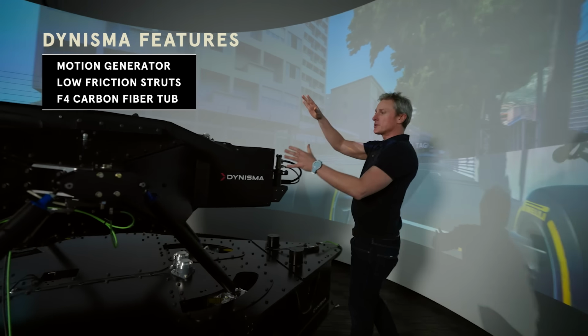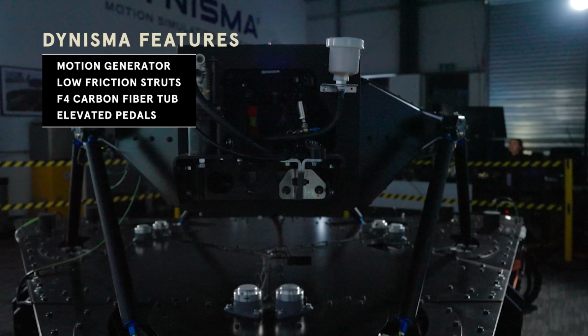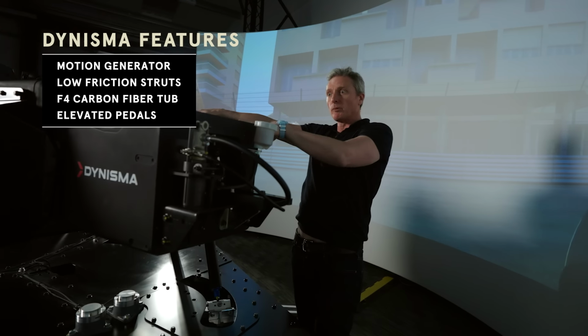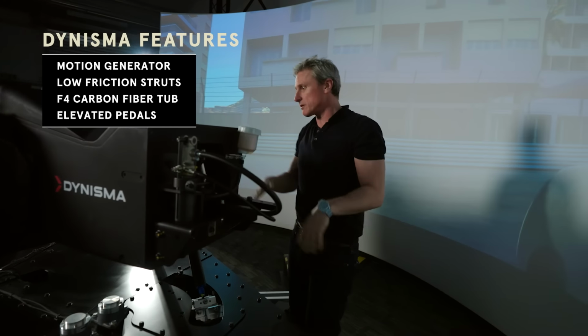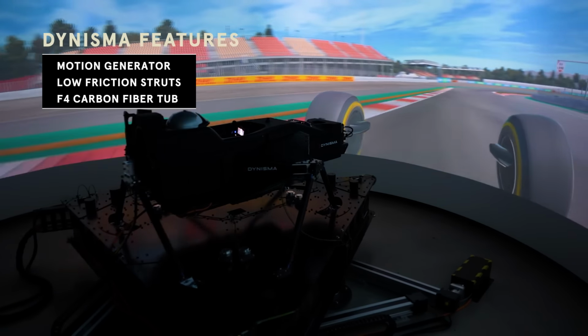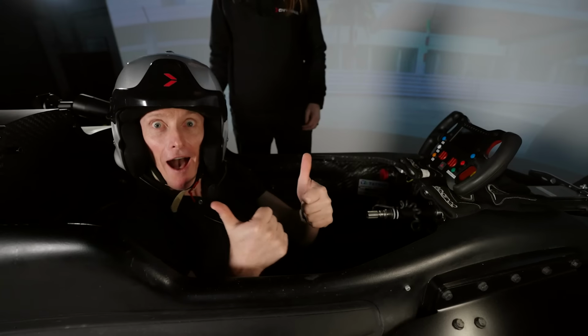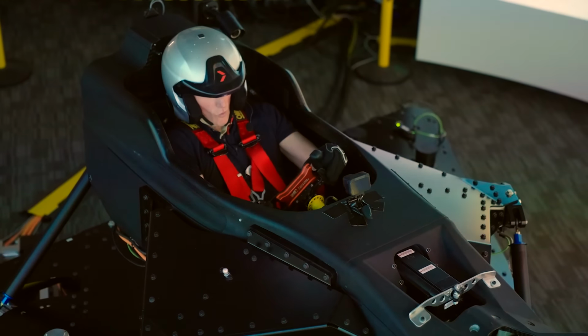Then you've got the carbon fiber tub, an F4 tub. The pedals that you reach through to around here are actually higher than your lower body in the seat, so you've got that different driving position. And then as you step back, we've got a massive wraparound screen. So I'm going to try this out now to see how it really performs. Let's do it, come on. Oh, my word.